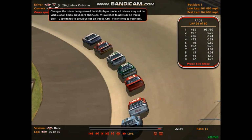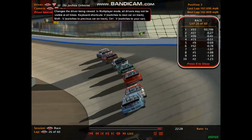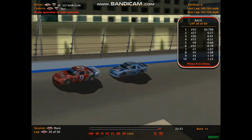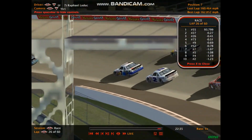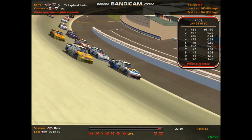As we take a look at the 27 and 26 cars go at it right here at 2nd and 3rd position between Orman and Osborne. Bouchard in 4th position. Shelton has now gotten past Seth Cole for 5th. As they go through turns number 3 and 4 now, Raphael Leduc, the 7 car, low side of Phil Parker in the 5.